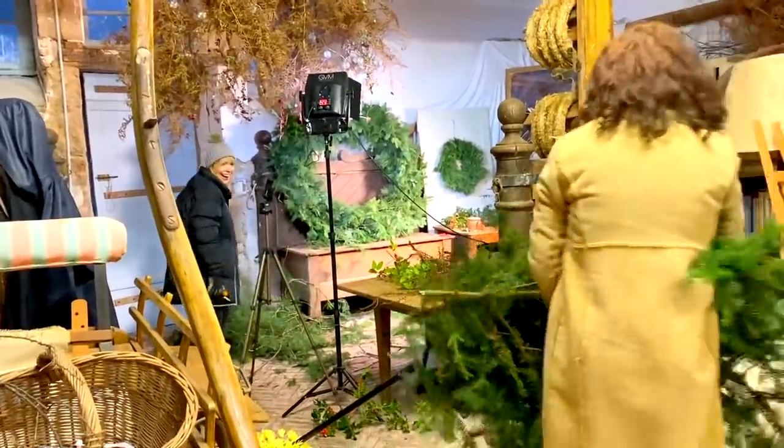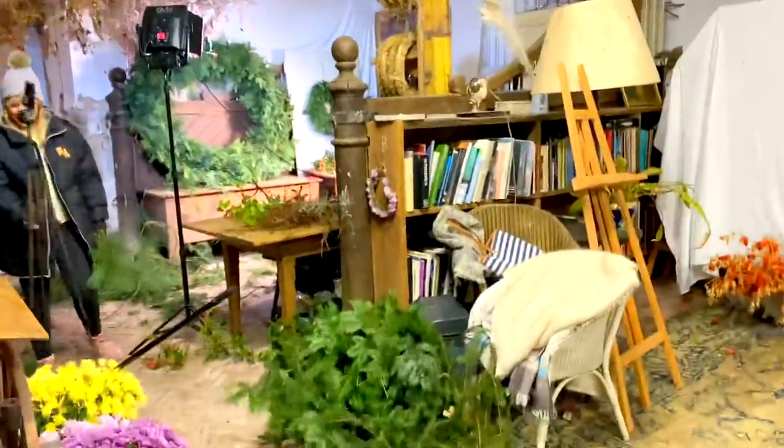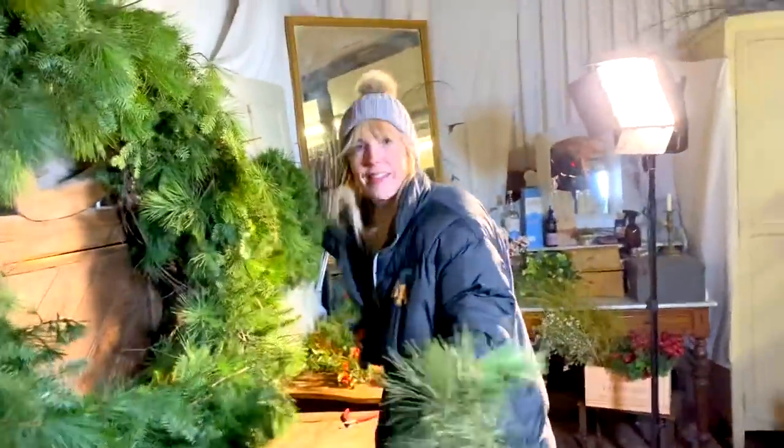I've got just a couple. Okay, so we've got enough for the Christmas garland then. Yes. Great. Good. Oh, that's good news. I'm going to go and look to see if I can find any decorations for you.